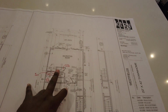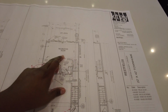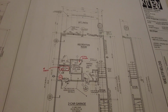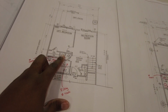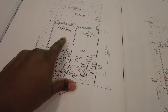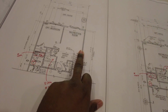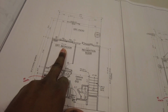All right, so this is the powder room here, and see how the recreational room is just a little bit larger. It's a little bit larger there. And this is what that powder room looks like. So you do have an option to create another bedroom down here if you wanted to have a fourth bedroom, right? So you come down the stairs, rec room, and then there would be a bedroom off to the side.